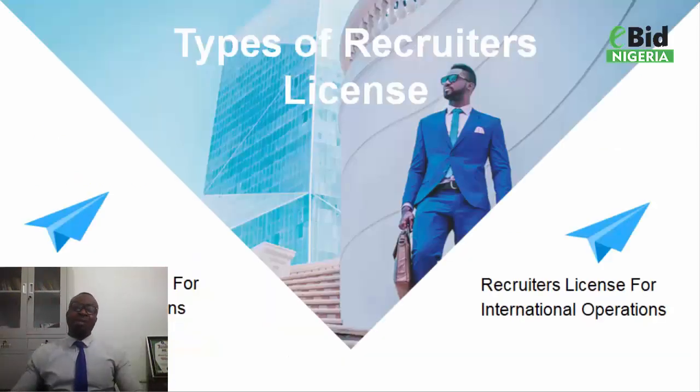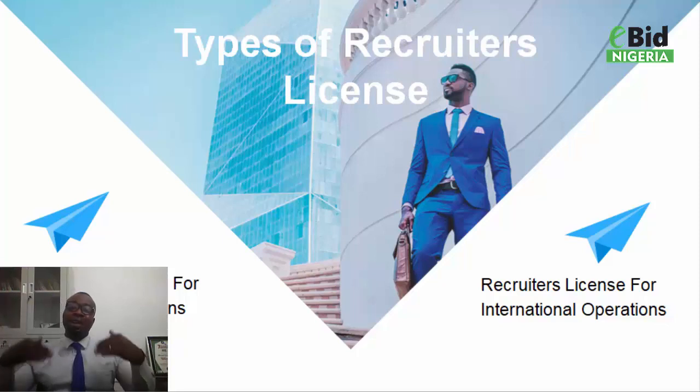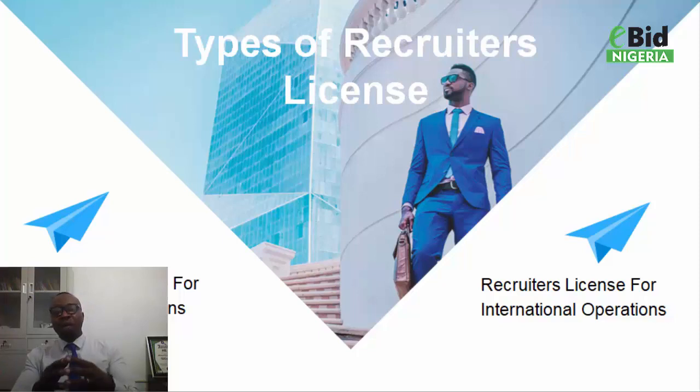Then the next thing we'll have to look at now is what are the types of recruiter's license that you can invest in if you really want to go into recruitment. What are the types of recruiter's license? The first, you have recruiter's license for domestic operations. That's for people who want to be making placement for jobs within the territory of Nigeria. And also, if you wish to be selling the labor of Nigerians to international organizations, you can also do that by getting a recruiter's license for international operations. That will help you to sell labor to international organizations and make so much money. There is a lot of money for you to make in recruitment and selling labor, outsourcing labor.